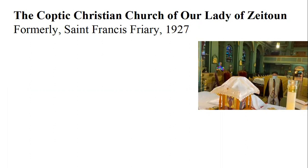It's not a defined style. It's kind of what I would call mid-century ecclesiastical, kind of red brick, and so on. It was constructed in 1927 as a Franciscan friary. And by 2014, the Franciscans had shrunk. There were very few of them left, and they decided that they needed to sell it.